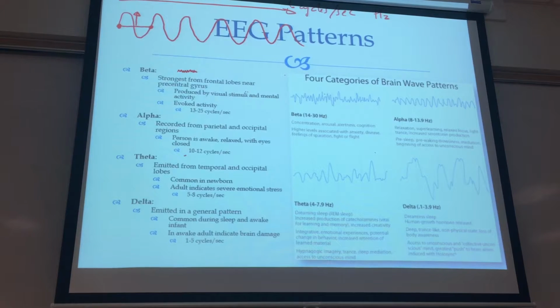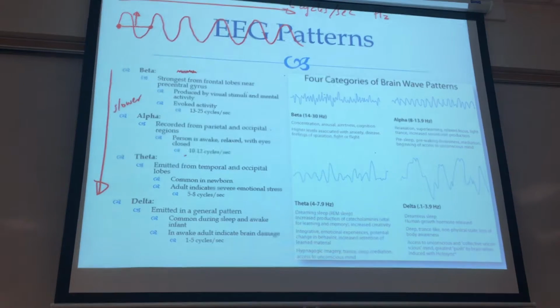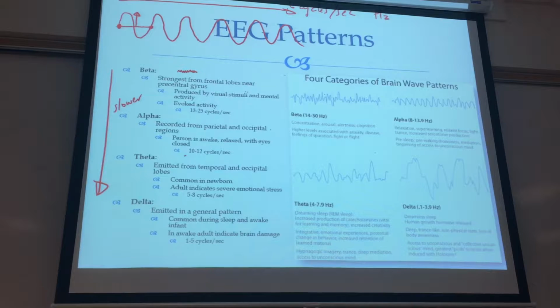So as we move down from beta to alpha to theta to delta, you'll see we're going to be going slower. So these are going to be slower cycles. So we're going from low amplitude, high frequency, down to low frequency, higher amplitude.